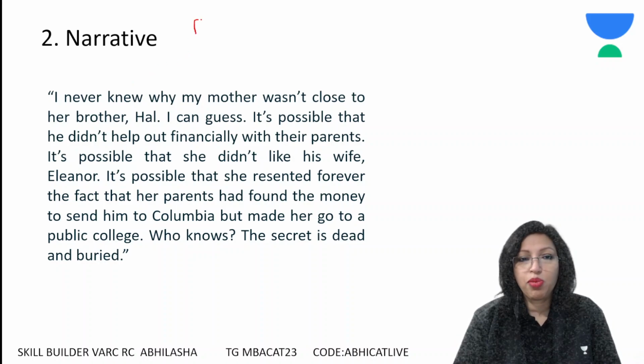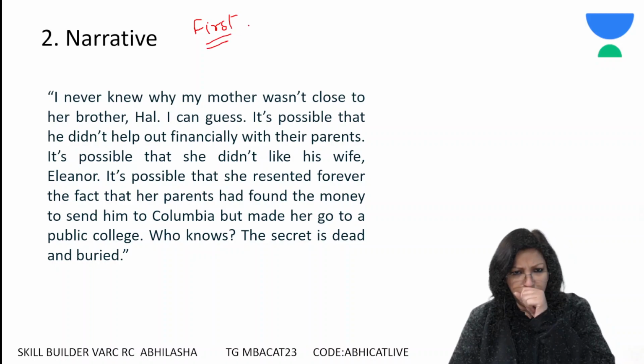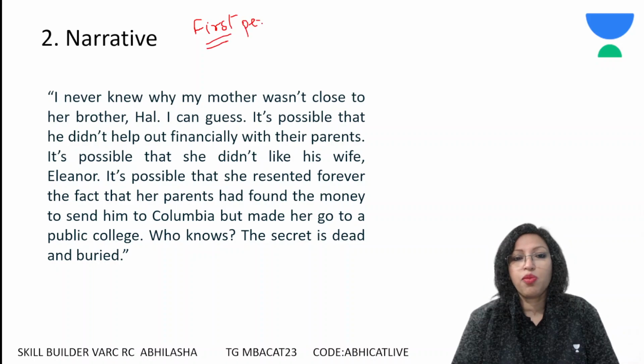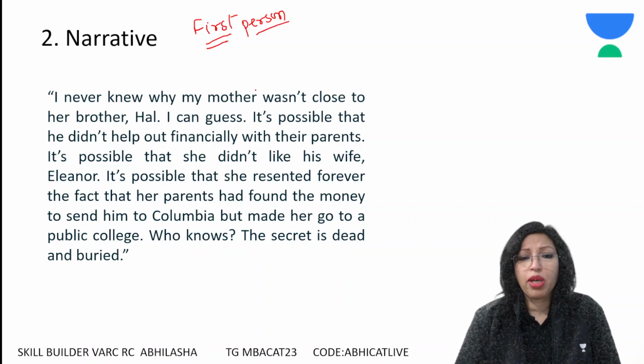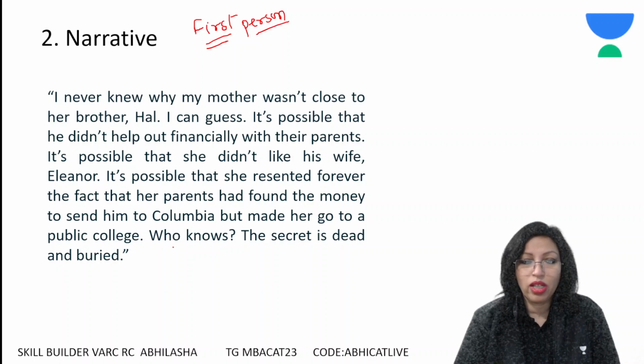Now this is a first person narrative, so the author is talking about himself. So take a look. I never knew why my mother wasn't close to her brother Hal. I can guess. It's possible that he didn't help out financially with their parents. It's possible she didn't like his wife. It's possible that she resented the fact that her parents had found the money for him to go to Columbia but made her go to public college. Who knows? The secret is dead and buried.